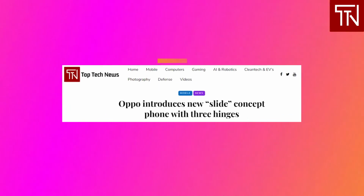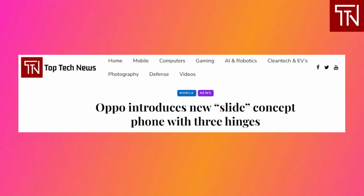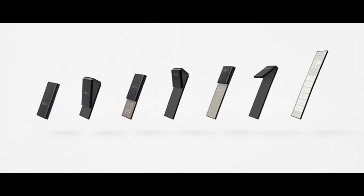Oppo introduces new slide concept phone. Oppo introduced the Find X 2021 rollable concept phone, which is some way off from becoming commercially available, but the company is already thinking ahead at what could be the next revolution in smartphone design. Oppo collaborated with the Japanese design studio Nendo to bring a new concept slide phone. It has 3 hinges on the X-axis, allowing for 7 different sizes.